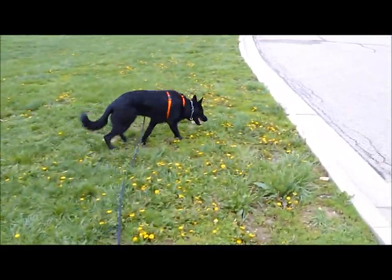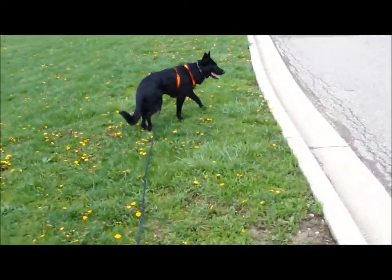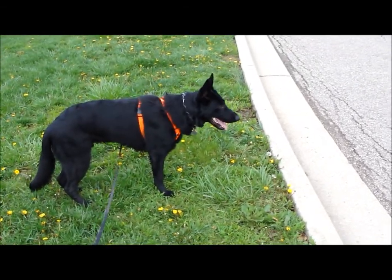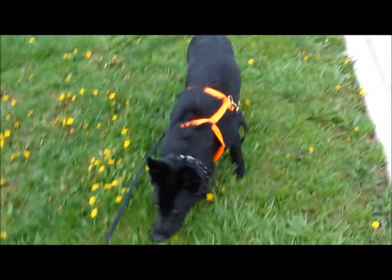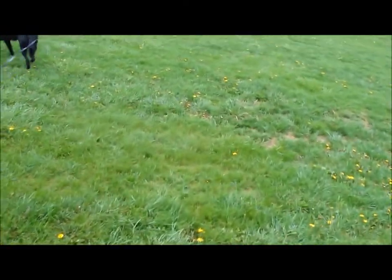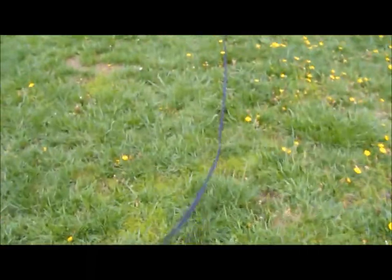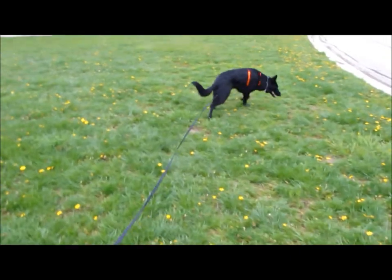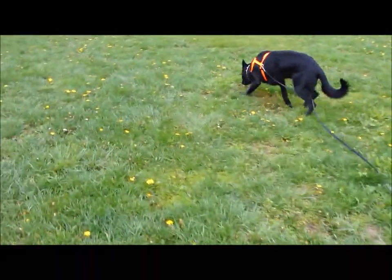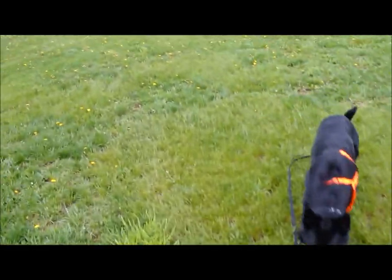This is where I came back onto the grass. And it should take us right back to the car. Find it, buddy. Okay, we're done. Good boy, Max. What a good boy. I was just messing with his head, see if he's going to track me back to the car.